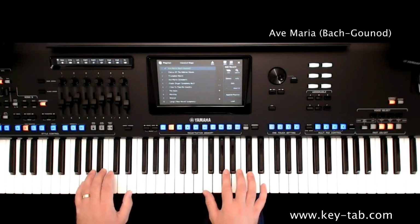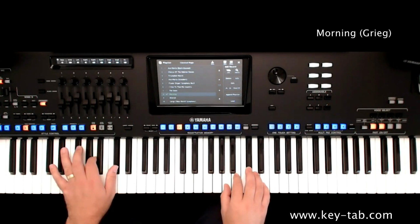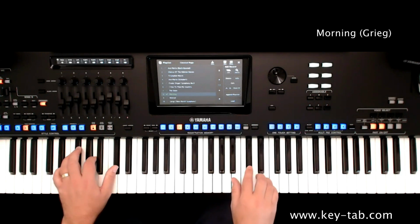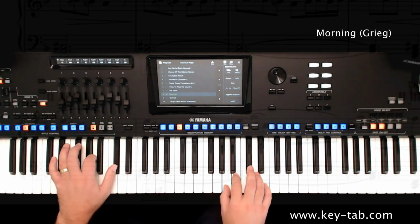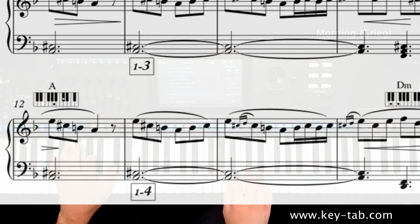There is a sequence of registrations for each piece, using all the incredible facilities available from custom styles to ensemble voices and harmony that brings the original score to life by just playing one note in the right hand and chords in the left.